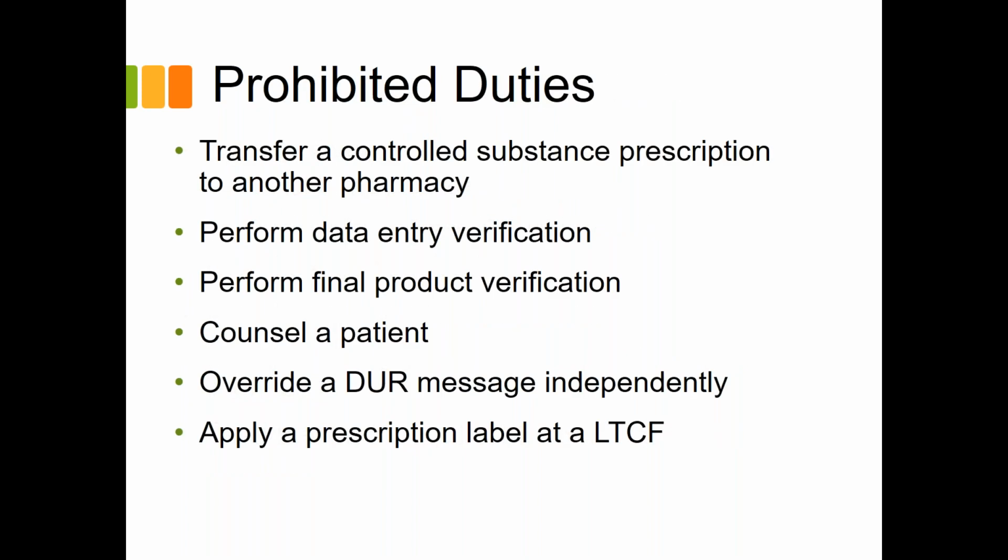There are some activities that technicians are prohibited from doing. Here are some that are specifically spelled out either in our regulations, or the first one is also in DEA regulations. Technicians are unable to transfer a controlled substance prescription to another pharmacy. That can only be done pharmacist to pharmacist. Technicians cannot perform data entry verification or final product verification. Technicians cannot counsel a patient, and that includes counseling them on OTC items.